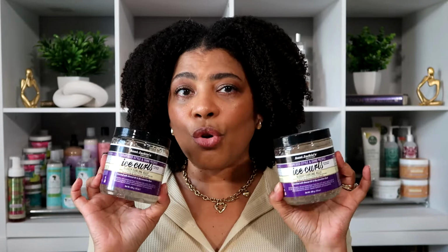Ice Curls. I'm sorry, I love this gel. I love this gel, so I picked up two more Ice Curls, because I believe my other Ice Curls is like down to here, and I was like, man, I'm gonna run out. What am I gonna do? Well, they had a sale, and so I picked it up, guys.